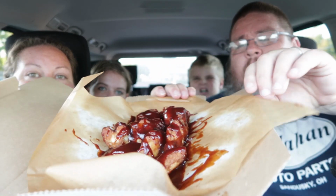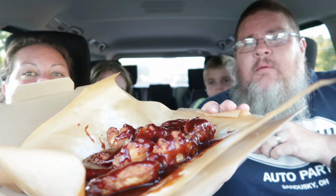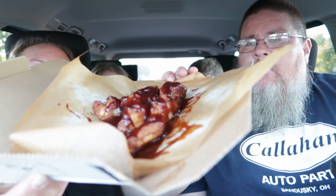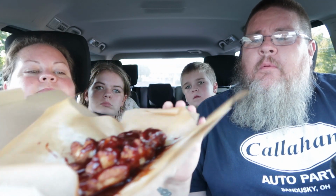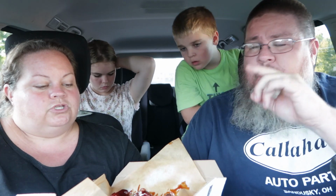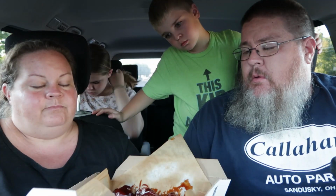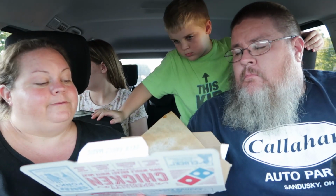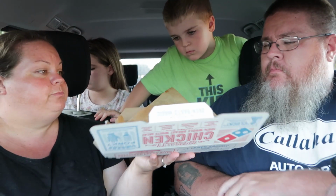So I think we are gonna start with the honey barbecue. Take a look at this one here. I'm trying not to drop it onto the floor or the camera. They've got a good amount of sauce on them. Jamie's a little bit worried that they're not gonna have sauce on the underside. But let's check it out. So this is a 10-piece wing. Normally it's $9.99, but with the coupon it made it $7.99. And the more wings you order, the cheaper the price gets.